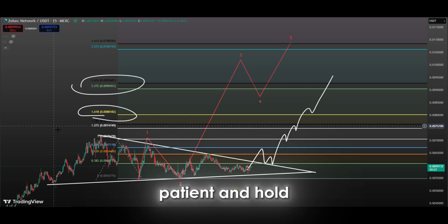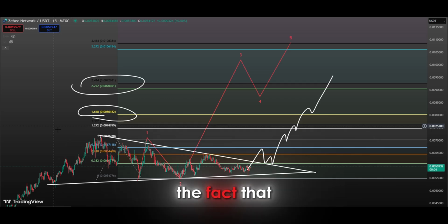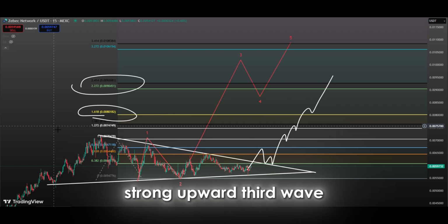Traders who are patient and hold their positions, especially in the second wave, will reap the rewards of their patience in the third wave. The fact that the price is moving sideways in the second wave on the current chart sends a very important message. The market is resting and preparing for the next big move. This is likely to be a strong upward third wave.